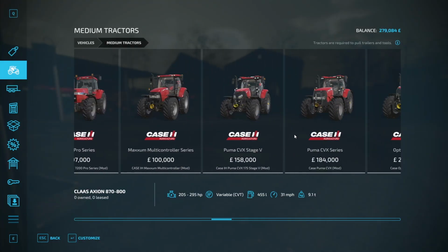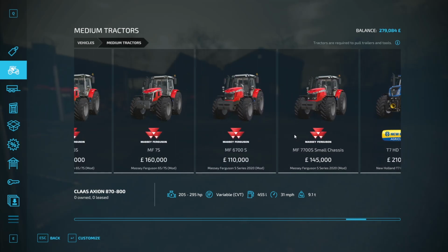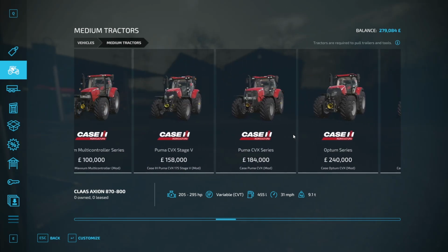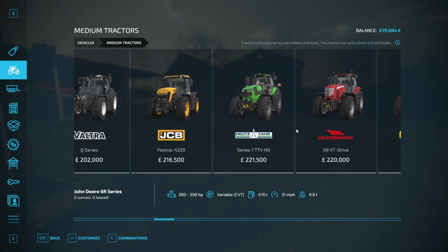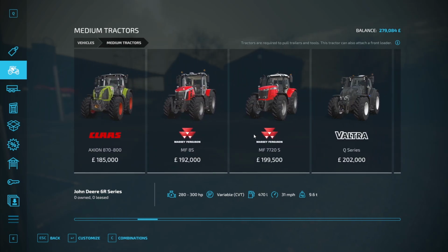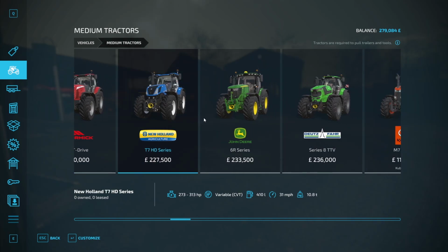I do quite like the Kubota stuff. So what have we got in here? Have I got anything? Nothing's really taking my fancy. Potentially get a John Deere, but it's a lot more money. Well, that one is anyway. We've got a Massey already. I really want something a bit different. Something like a New Holland.